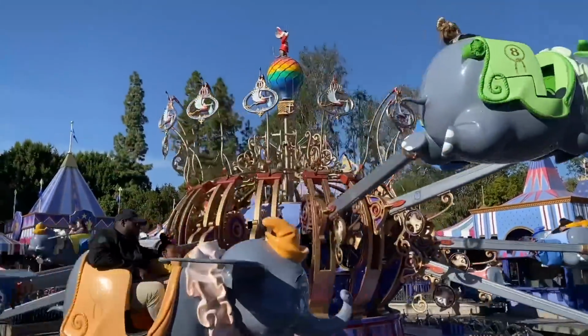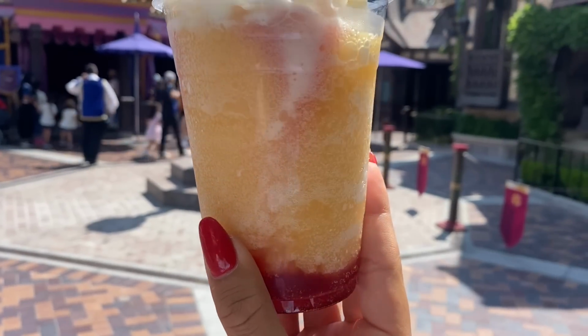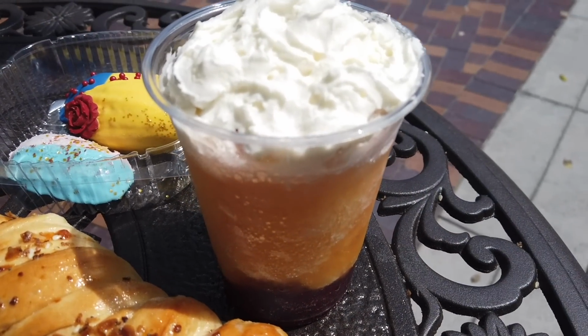Want to track down a less busy coffee stop to get the Java flowing? Over in Fantasyland, you can get your caffeine fix at Maurice's Treats. There's hot coffee and nitro cold brew on Maurice's menu. Plus, if you'd like some breakfast donuts to go along with your coffee, you can find these here too sometimes.